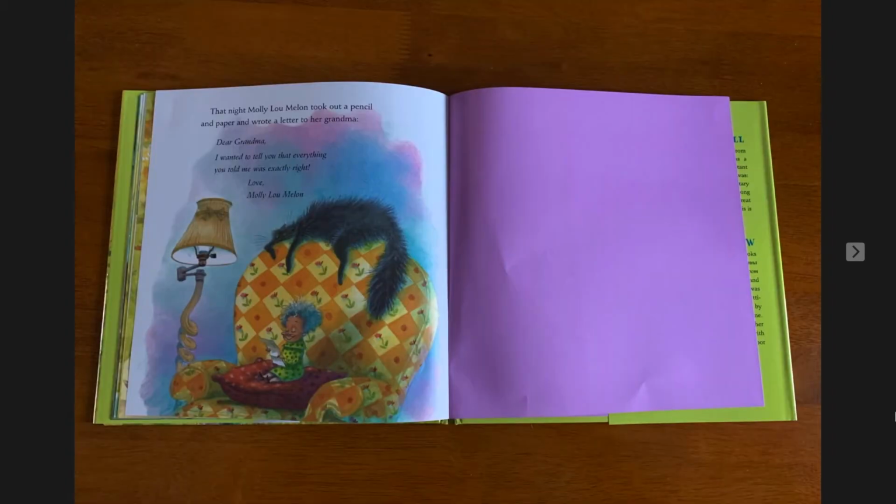That night, Molly Lou Mellon took out a pencil and paper and wrote a letter to her grandma. "Dear Grandma, I wanted to tell you that everything you told me was exactly right. Love, Molly Lou Mellon." Wasn't that a fun book?